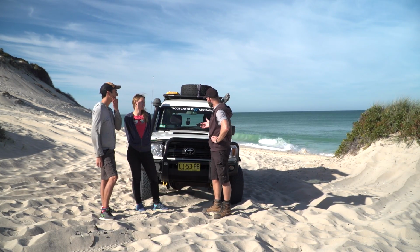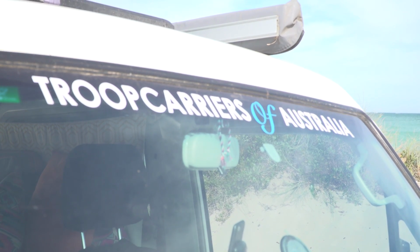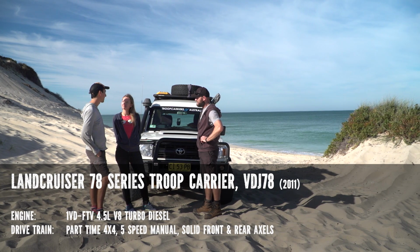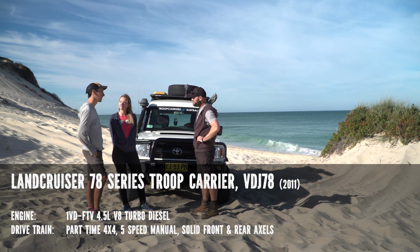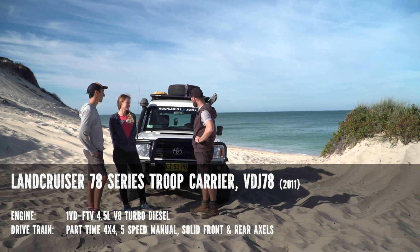Okay, so here we have a troop carrier. Do you want to run us through the make and model here? Yeah, it's a Toyota Landcruiser Troop carrier. Model year is 2011, and 4.5 liter diesel. The big turbo diesel. It's a big one, heavy. Excellent. It goes very well.